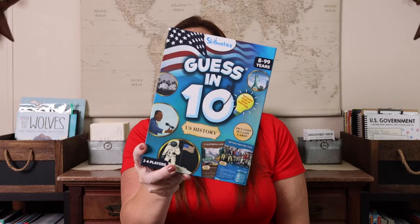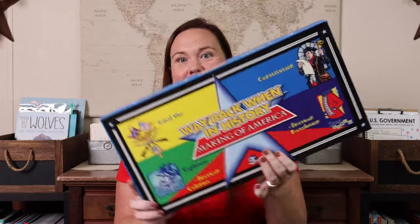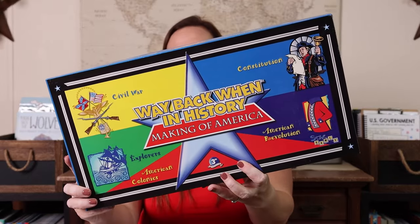Guess in 10 U.S. History. I think this is a Walmart exclusive. I have not found it anywhere else. As of right now, I got lucky and found it in the store. So that may be where you have to go to find this one. That was loud, sorry. Way Back When, The Making of America.